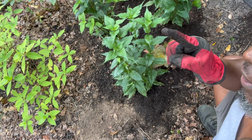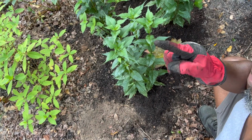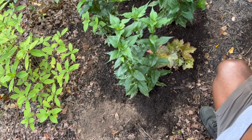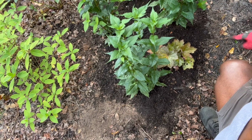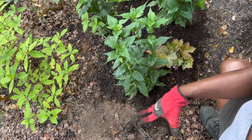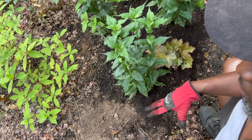Now I've got some Huechera plants that have been sitting in storage for quite some time. I'm going to go ahead and tuck them in between the hot lips, and then put the Brunnera in the front of everything.